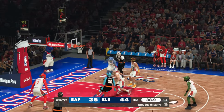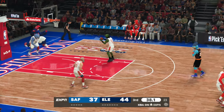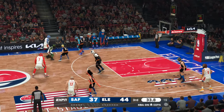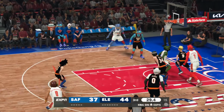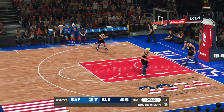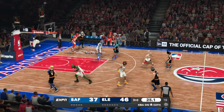Fires the 3. The putback. He hangs in there and cashes in on the second chance points. And folks, he did not luck into that one. He knew just where he wanted to be to grab that backboard. Into the lane. Basket good. And the Wizards lead by 9. And how's that for a move? The killer crossover. It's a thing of beauty.